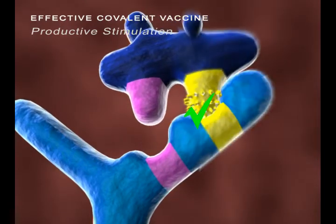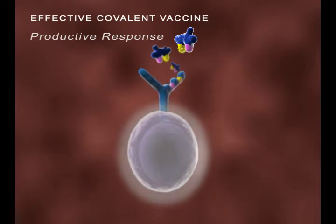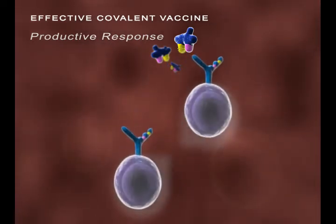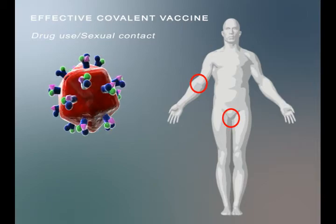A second stimulatory module also helps overcome the tolerance. As a result, memory B cells are generated that can produce protective antibodies when exposed to HIV.